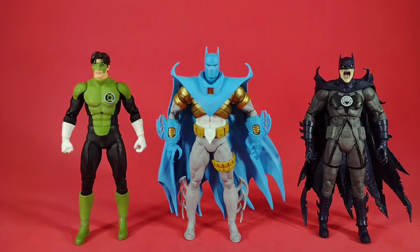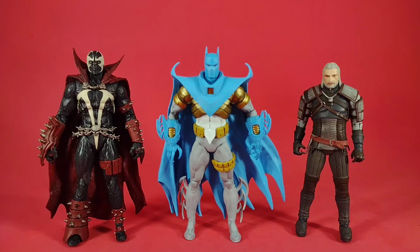And here he is with more McFarlane Toys figures from the DC Multiverse. Kyle Rayner, Green Lantern, and Black Lantern Batman, both from the Blackest Night wave. And for the last of the McFarlane Toys comparisons, here he is with Mortal Kombat 11 Spawn and Geralt of Rivia from The Witcher 3.